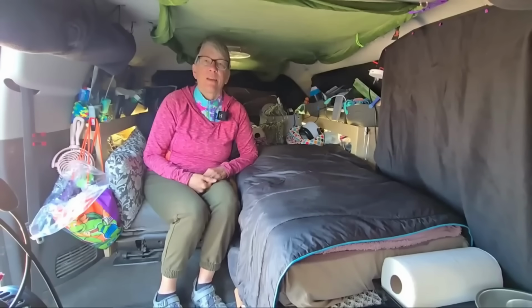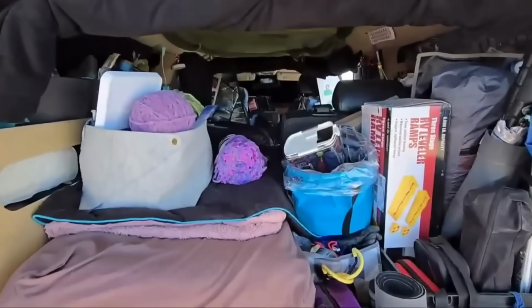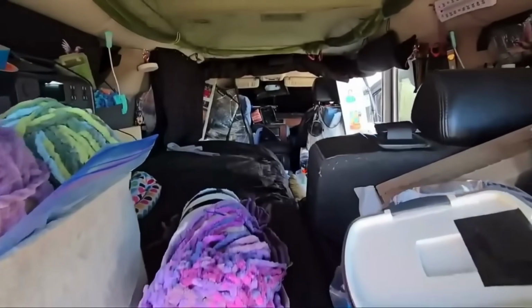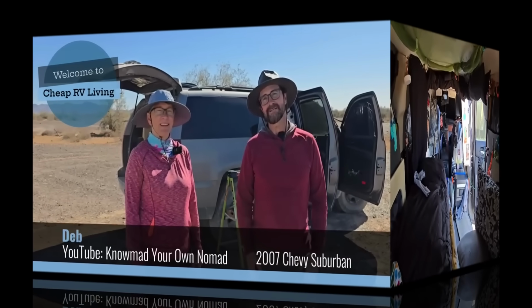This feels like a minivan inside. It does, and I have a friend who's in a minivan, and she remarks that this feels like it has more room to her than what her rig has. It's a little wider.